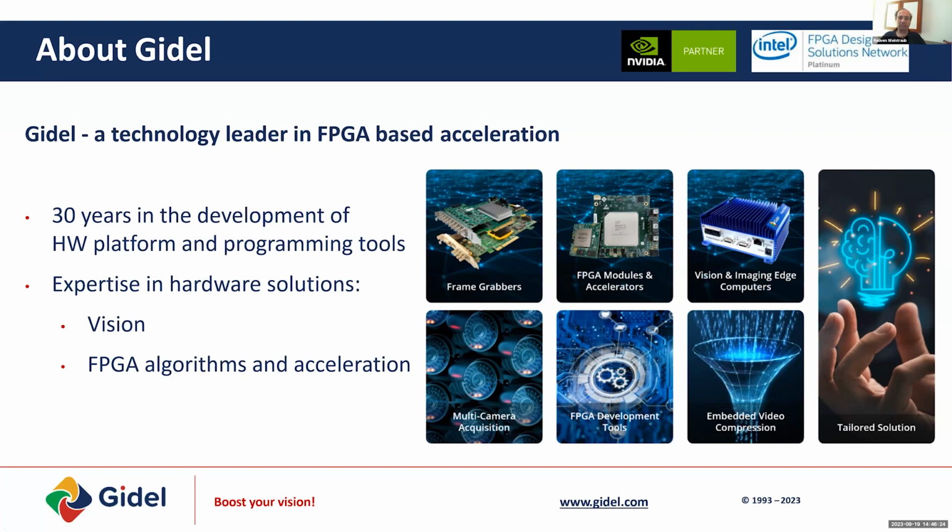And special compression algorithms that all run at more than a gigapixel per second, which is in many cases very crucial, this performance. And since not everyone knows how to deal, or has time to deal, with the tailored solution, we are also offering to support customers with tailored solutions.